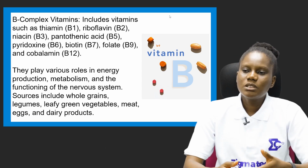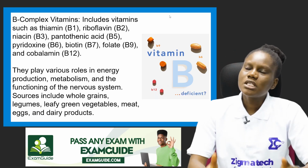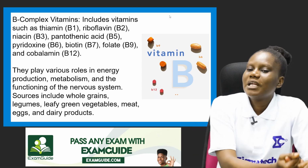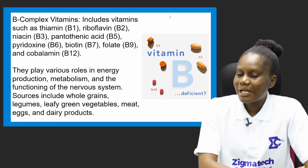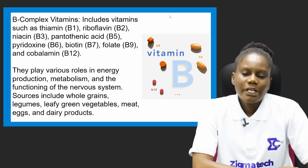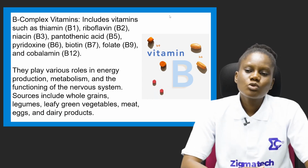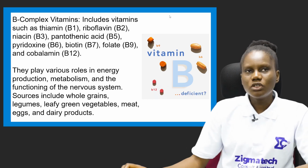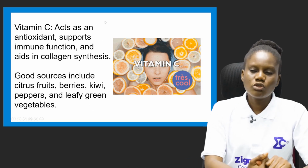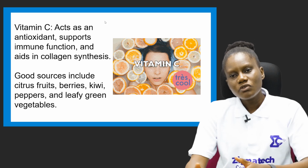And where do you get these B complexes from? You can get them from whole grains. If you had seen the previous classes on food and nutrients, you would remember that I said whole grains. Examples are your rice, your barley, and your oats. So it's a good source of these B complexes. You can also get it from your legumes, your leafy green vegetables, and also from meat, eggs, and dairy products. So very quickly we'll move to vitamin C. Do not forget we're under water soluble vitamins.